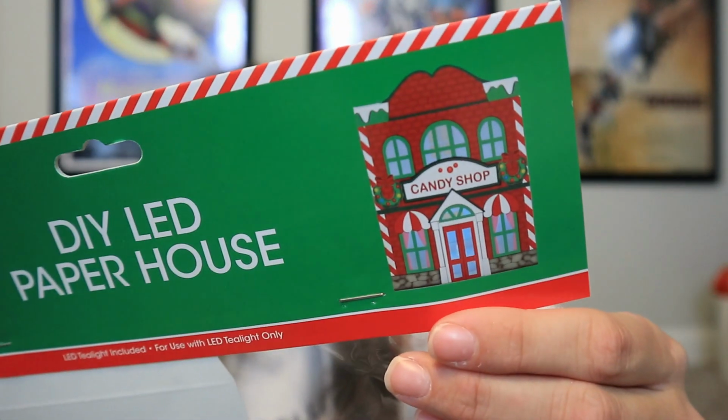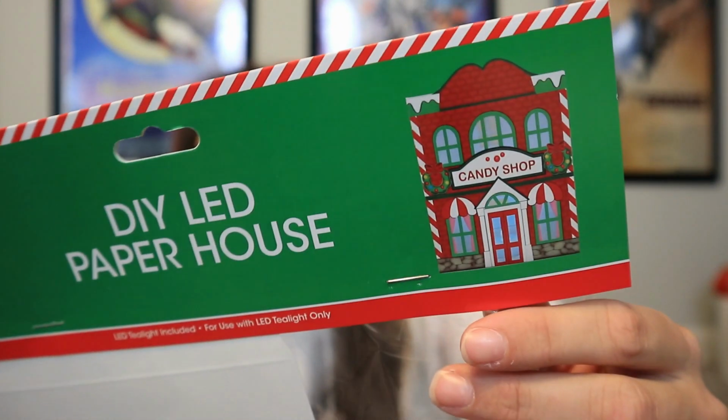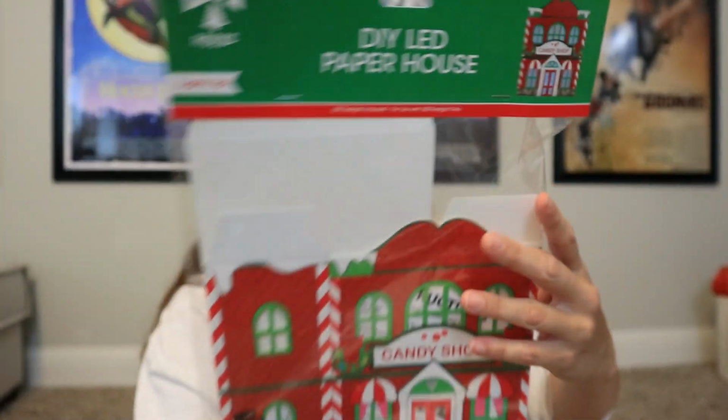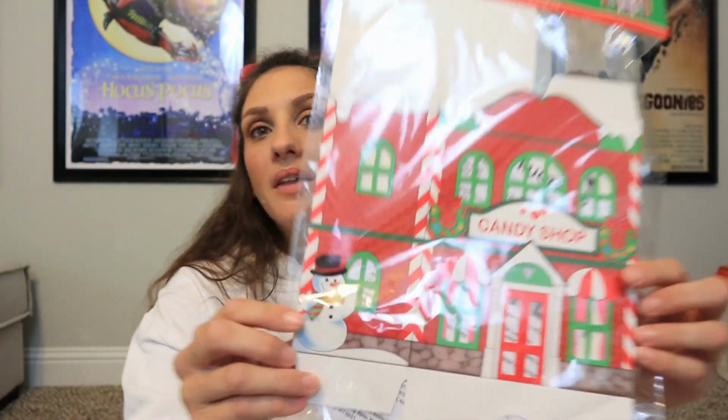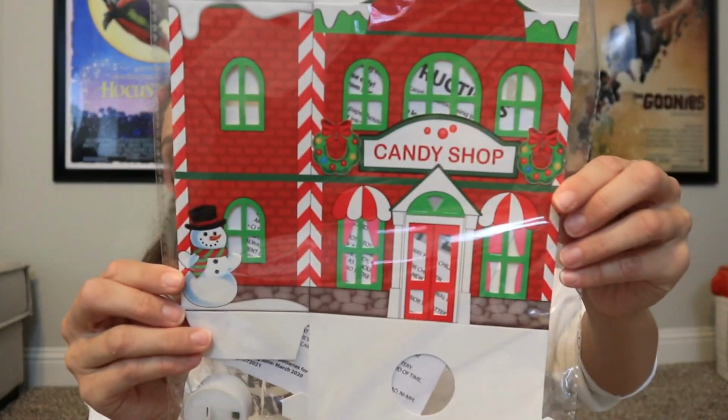I found the candy shop, which, oh my god, this candy shop is too cute. Oh, focus. I love the candy stripe detail on the side. And then there's even a snowman. And then you can see on the windows all the detail. And then the little light in the packaging.